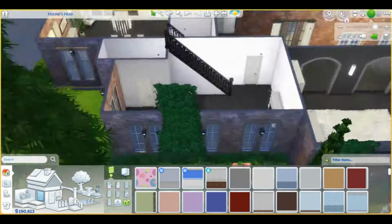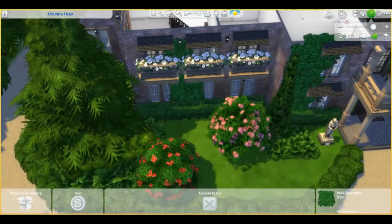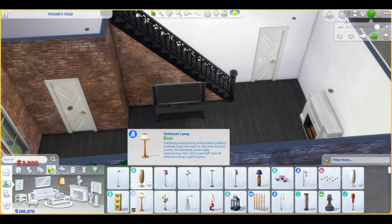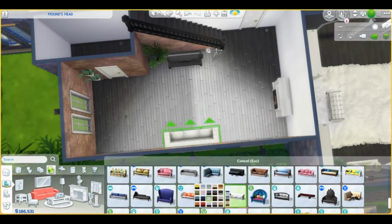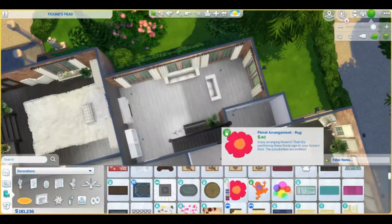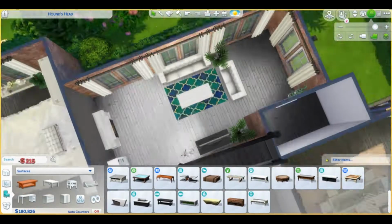Anyways, you do have an office, and then you have one child's playroom. So it's like a sitting room, but for children. You know, they have their own TV, a desk to do their homework, some toys, and I think it looks pretty cute.